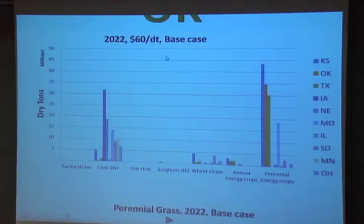I just pulled out the base case scenario, $60 a dry ton, pulled out 2022. So you can see these different sorts of resources that come out here. Basically what we're seeing, I haven't heard of any major surprises coming out of our results as far as the state level resources. And I think we see, in the Southern Plains states, a lot of potential for the production of perennial grasses. No major surprise there.